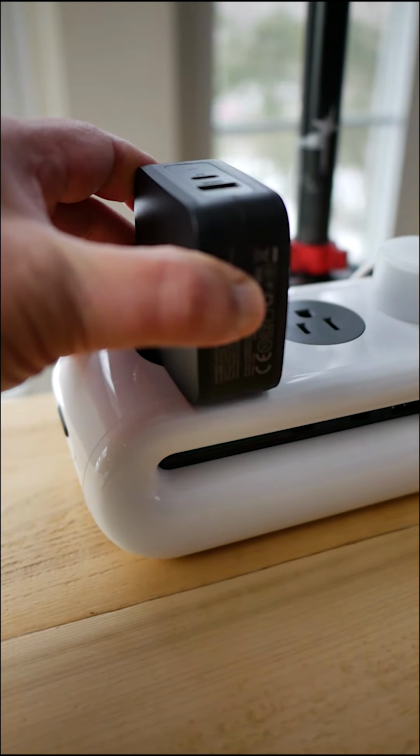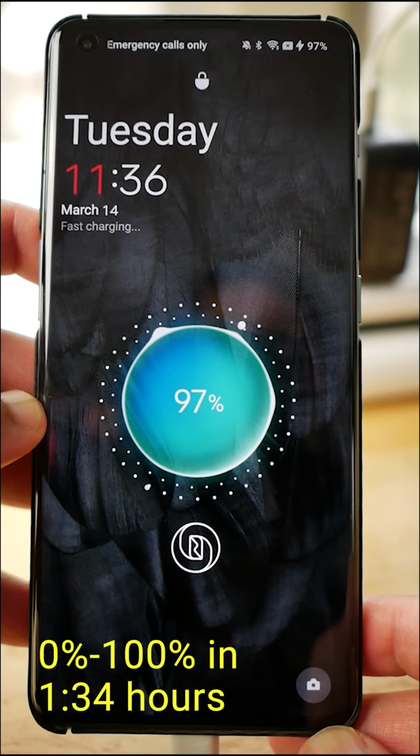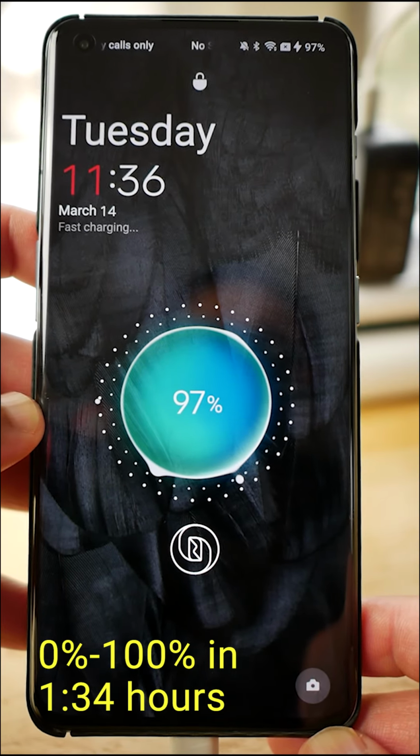This next one is my daily driver, the RAV Power 61-watt PD charger. I use this to charge my Chromebooks and such. Can this also charge the OnePlus 11 well?